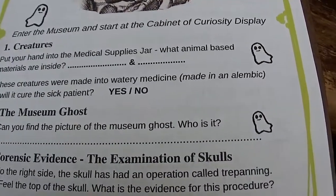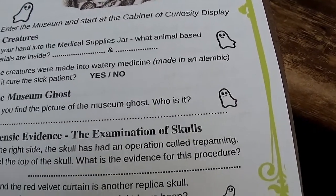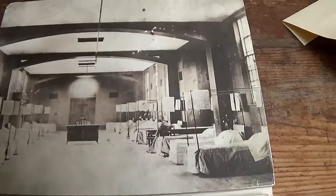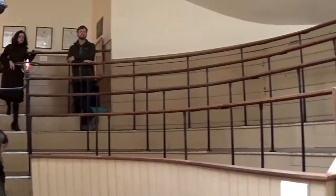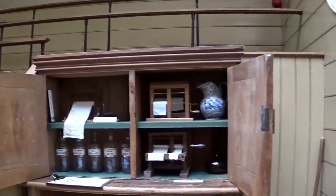The museum ghost. Can you find a picture of the museum ghost? Oh, really? Forensic evidence. Let's see if we can find that picture. There's supposed to be a picture of the ghost somewhere. Wonder if we're going to pick up any voices in here. We did last time, didn't we? So you never know. Okay folks, not found the ghost picture yet, but I'm going to keep looking around.